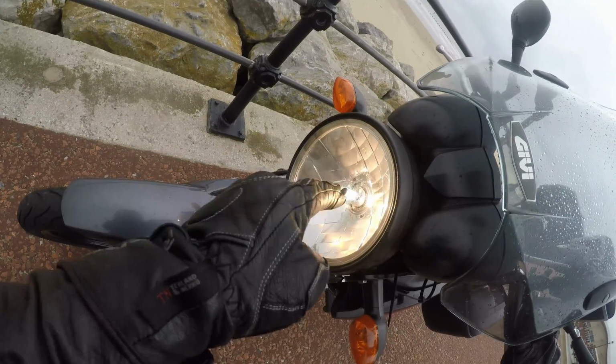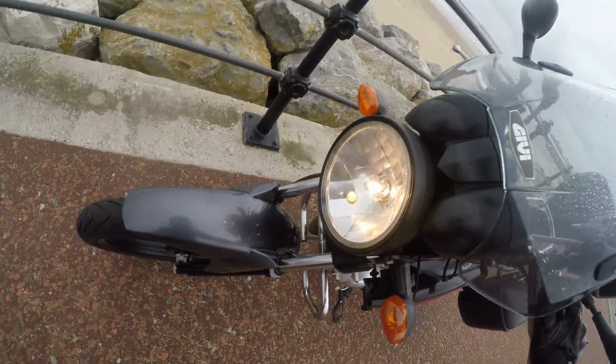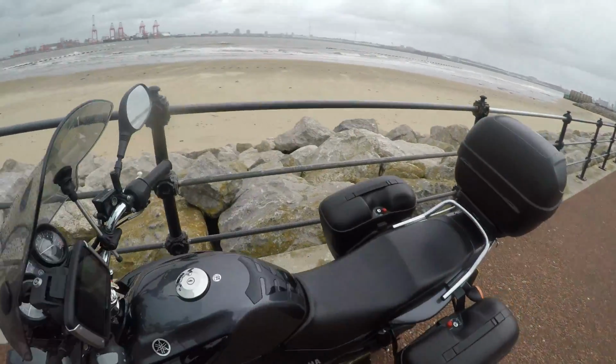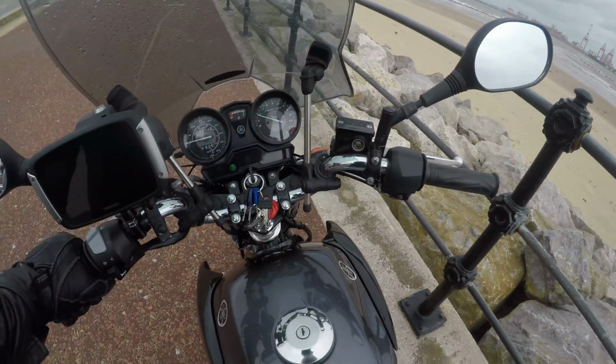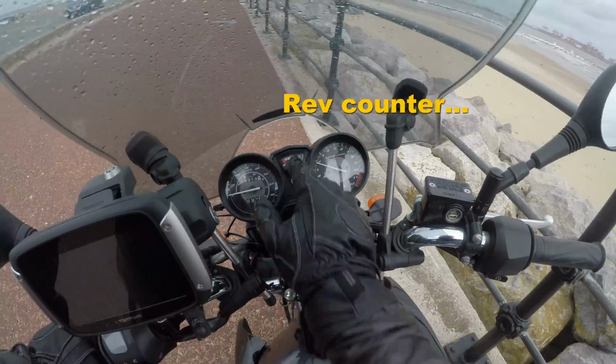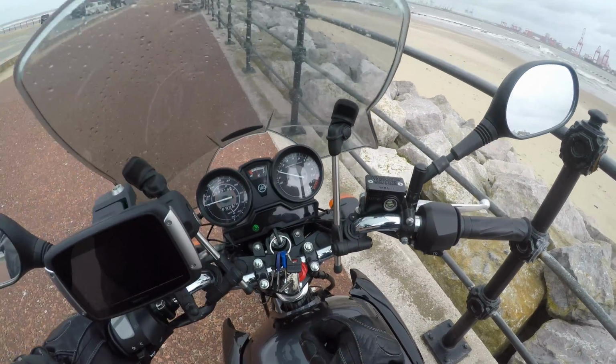See the way it kind of fans out when it's on main beam. I don't really think it adds much to the distance, just the brightness around you. You've got your speedo, your odometer, and your fuel tank, and there's nothing else on here because frankly you don't need it. You've got your trip counter.